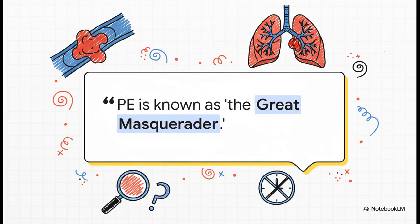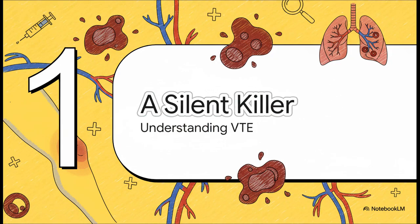And this gets to one of the biggest challenges for doctors. A pulmonary embolism is often called the Great Masquerader. And why is that? Well, it's because the symptoms are so vague. They can look like a dozen other illnesses, which makes it incredibly tough to pin down. So let's pull back the curtain on this medical threat. We'll start with what it actually is and why it's such a massive health concern.